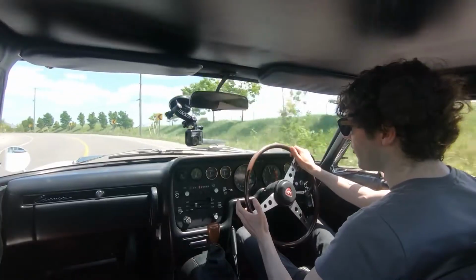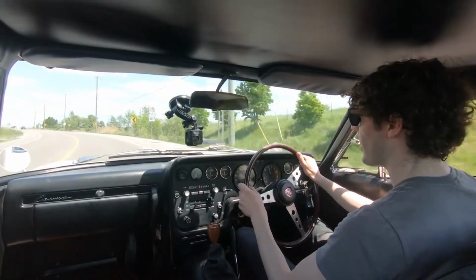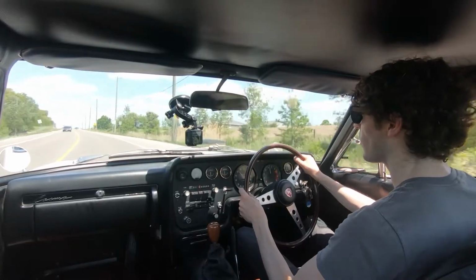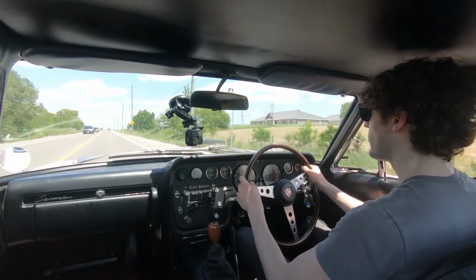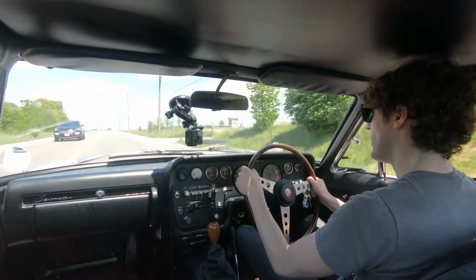But lead it into those corners, let the De Dion suspension work its magic. It's amazing. Just feel it coming through the corners. It's alive. Once you get used to the entirely strange seating position, it's really a breeze to drive, and it is so, so rewarding. What more could you want? We're doing 4,000 RPM right now, and it just doesn't even care.